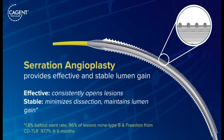So for the below-the-knee arteries in particular, I think this is an area where, when targeted with new technologies that can surpass what we've offered in the past, the value proposition, the reward for our efforts is so much greater than almost anything else, because it means saving limbs. It means keeping the patient whole. And so the concept that's come up about serration angioplasty, it's really about making angioplasty better than it's ever been before.